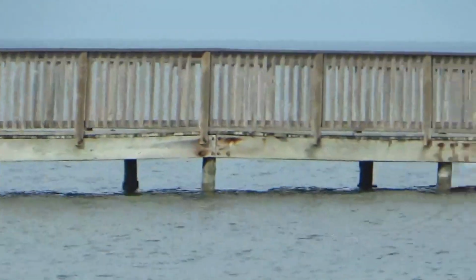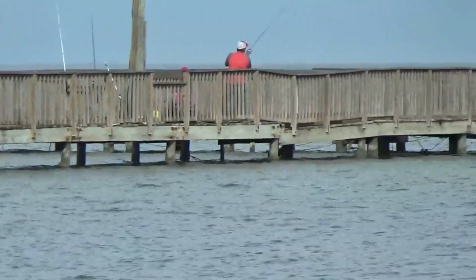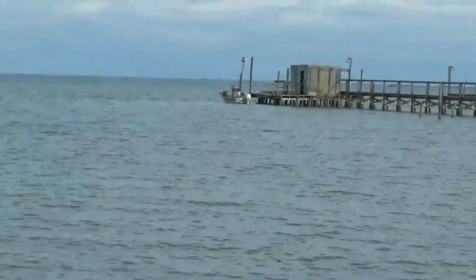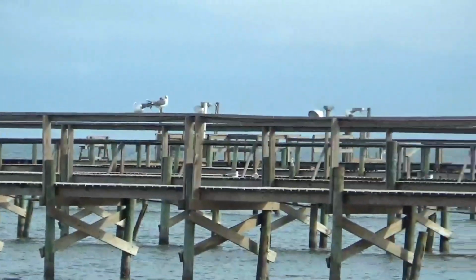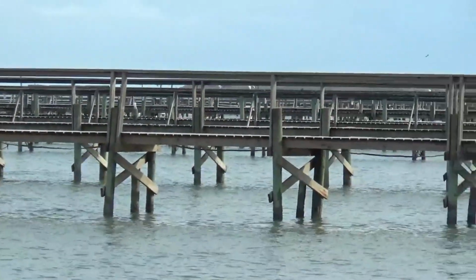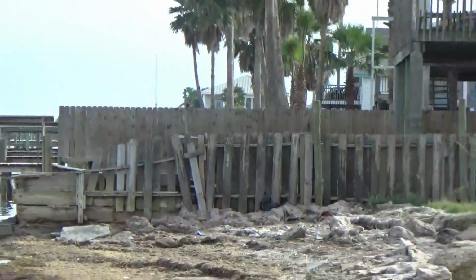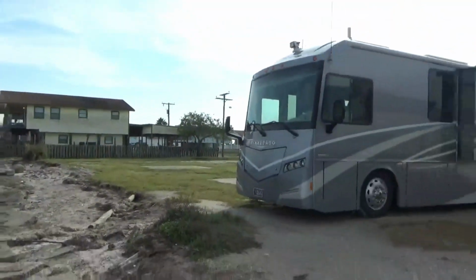And here's another one of the good things, is that they have a fishing pier right at the park here. And there is the end of it. There are also several fishing piers over here. However, these are private piers. And as you drive in, you will see just dozens of private piers going out from homes like this. This home is just really close to where I'm parked.